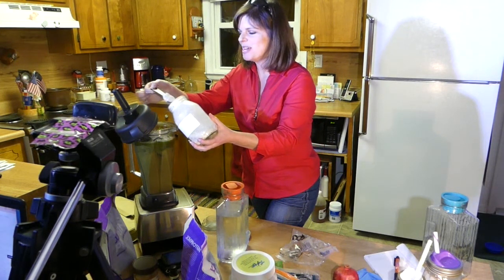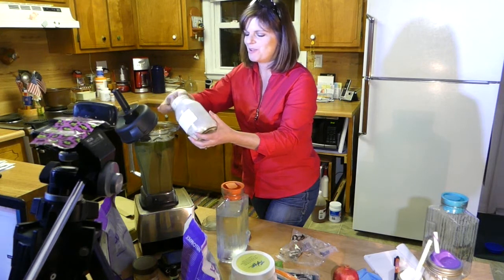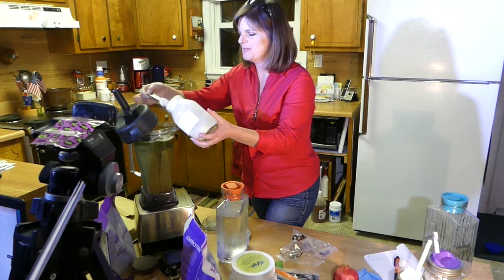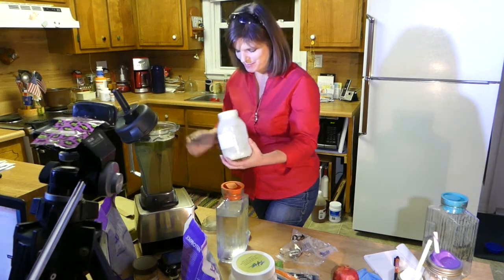I have a 2 tablespoon scoop somewhere that makes my life a whole lot easier, but I couldn't find it when I was packing up to come do this.